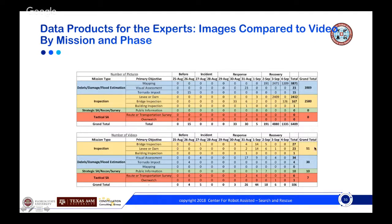Now, if you look at videos, it reverses. Video begins to add value for inspection and somewhat valuable for flood estimation. And then for videos, again, for that strategic recon, that was really for public information. That was what are called the videographer runs. The pretty pictures to show that, yes, your neighborhood is flooded. There's raw sewage. There's dead deer floating. That shiny thing that you're seeing in the water is the top of the truck. So you're not going to walk back or drive back to your house. This is why we have the evacuation order still in effect. So those flights, it made sense they were video because they're just pretty videos, right? That is what you're trying to do. And then Overwatch was also video.